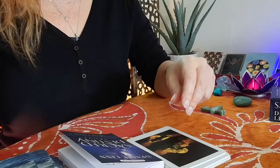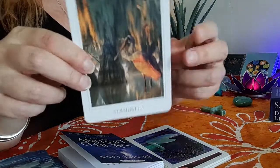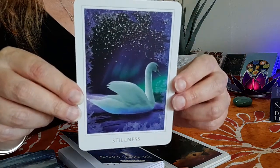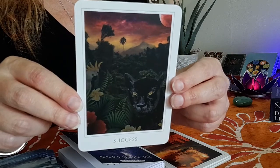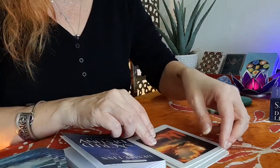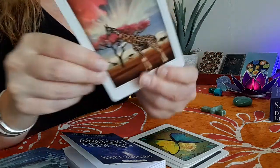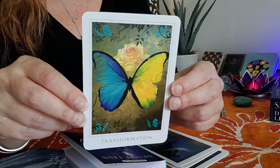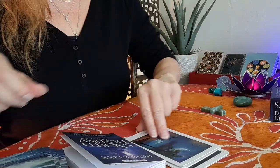Simplicity. Solitude. Stand still. Stillness. At least on the surface anyway, there with the swan. Success. Wow. Any one of these pictures are just a work of art within themselves, aren't they? Taking risks. Thriving. Transformation. It's very fitting to have the butterfly. I always associate transformation with butterflies. Trust.